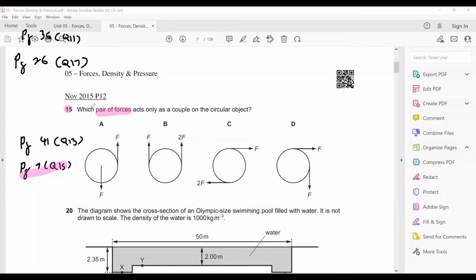So page 7, question 15. Which pair of horses acts only as a couple on the circular object? So as I mentioned to you, couple has a specific characteristics to it. Looking at these four answer choices, which one do you think is actually the couple?